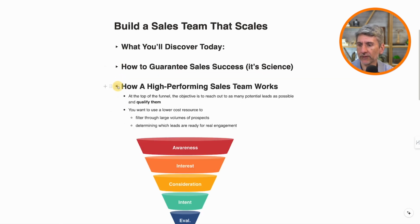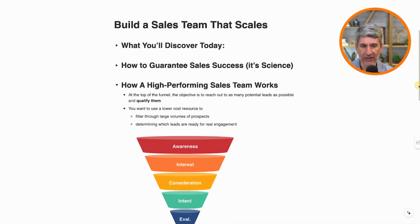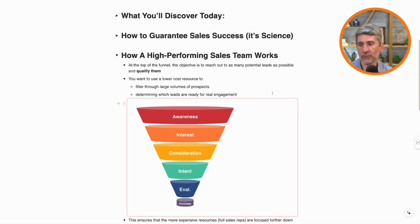So let's get specific. How a high-performing sales team works. Just a recap, if you're not familiar with a sales funnel, at the top, we've got as many possible people coming in that are just at the awareness stage. That's the red one that you see here. And then some of them are interested. Of those ones that might be interested, then some will consider purchase. That's the consideration phase. Some have an intent to purchase. Some have taken evaluation. And then some of those purchase.